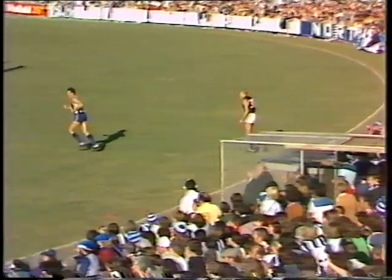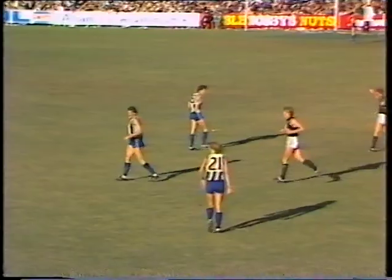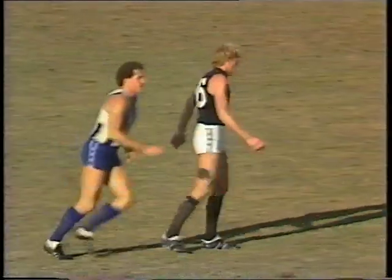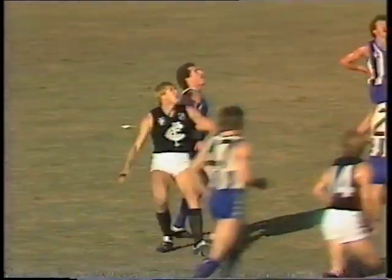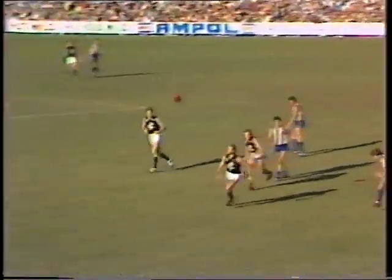Carlton struggling at the moment to score goals. Only 4 points to score. Can't score a goal for the third quarter. Of course, they kicked their first goal in the match until 9 minutes into the second quarter. Out it comes to McClure. He's had a dirty day. Glendenning been well on top of him.